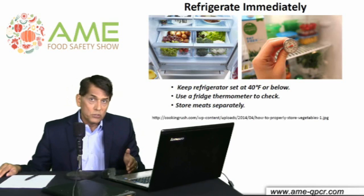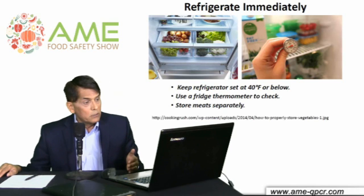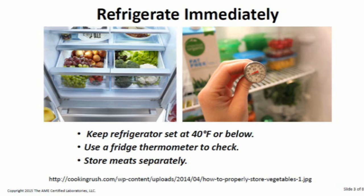So you need to purchase a thermometer that's separate from the one that came in the refrigerator. You need to store the meat separately. We talked about those bacterial pathogens. And if you have food longer than 3 or 4 days in that refrigerator, you need to clean out the entire refrigerator, clean out all the contents because it's more than likely all contaminated. Next slide.